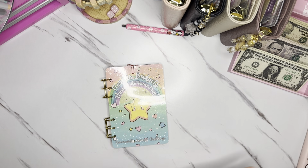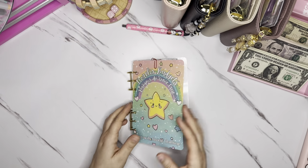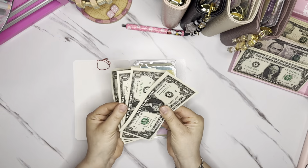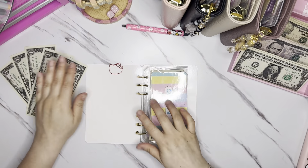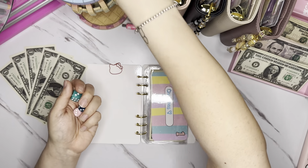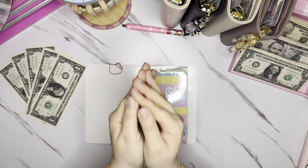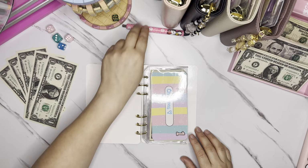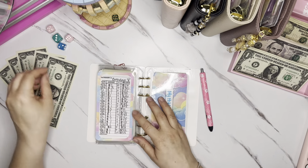Yay for that. And then, so here we are working on 2025's Dreams Do Come True. I have my $5 right here. My 5 crispy ones. Look at how crispy they are. All right, let me grab dice. I'm going to use these 5. I'm going to shake them up in my hand. I'm going to put them right here, and then I'm just going to grab them and drop them. All right, so number 6 gets $1.